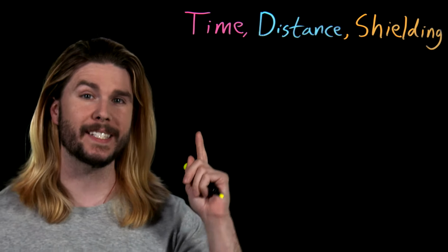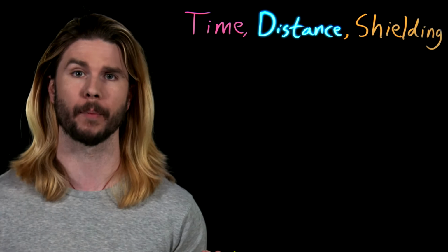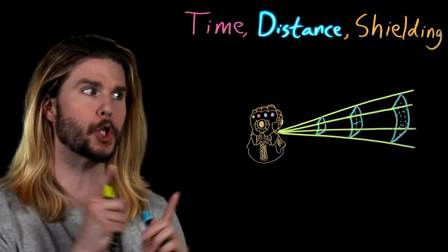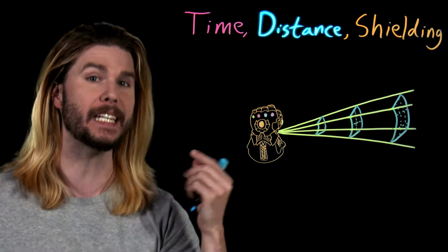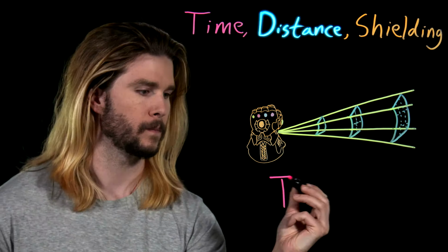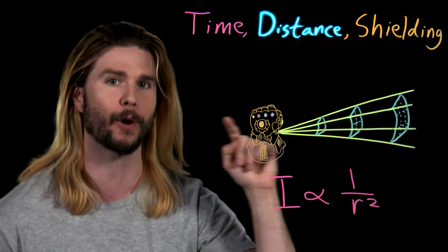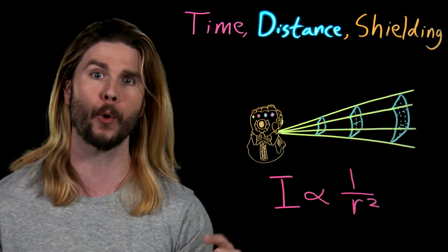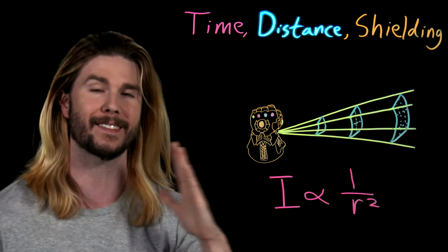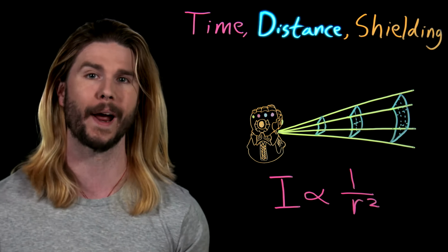You could also increase the distance between you and the Infinity Gauntlet when it snaps to decrease the amount of radiation you'd receive from it. Radiation coming from a point source like a light bulb, or gamma rays from our Infinity Gauntlet here, will shoot off in all directions in a sphere and decrease in intensity as it does so. In other words, it follows the inverse square law. As the gamma rays shot out of the Infinity Gauntlet during the snap in Endgame, they would spread out, and per unit area, their intensity would decrease proportional to 1 over the square of the distance. You can see these areas getting much larger as the distance increases, so the intensity decreases very quickly if you get further and further away from the Infinity Gauntlet.